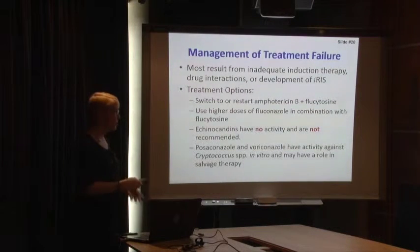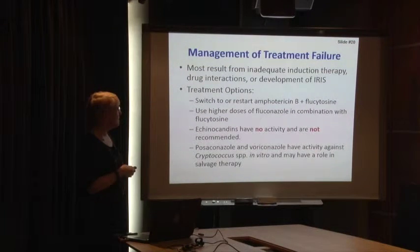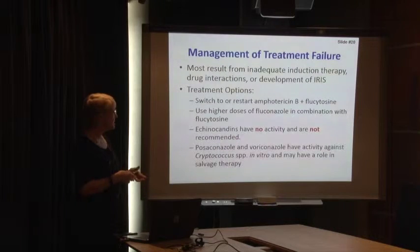had access to combination induction therapy, or maybe a consequence of drug interactions that reduce the drug levels in the presence of treatment, or the development of IRIS. And so when patients have recrudescence of their symptoms, we need to distinguish between inadequate treatment or treatment failure and the occurrence or development of IRIS. So the treatment options depend on what we think is going on in the setting of an individual patient.